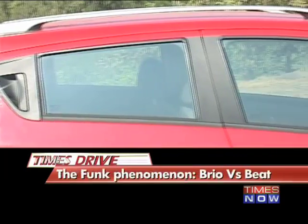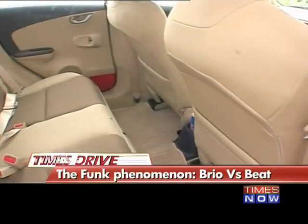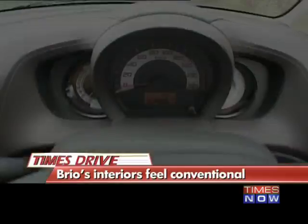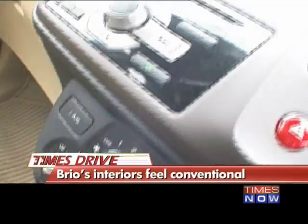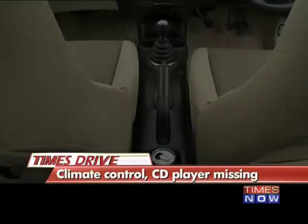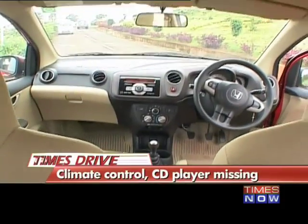Compared to the futuristic Beat though, the Brio's interiors are very conventional, almost bordering on dowdy. Beige predominates, but you have steering controls and a USB port for the stereo, which is built in. The Brio might have everything you need, but not too much of what you might want, like a CD player, which the Beat has, or climate control.